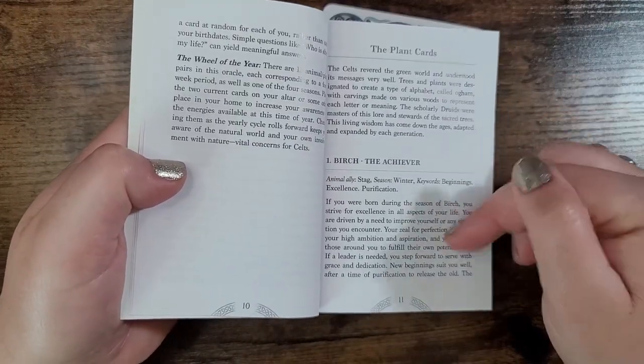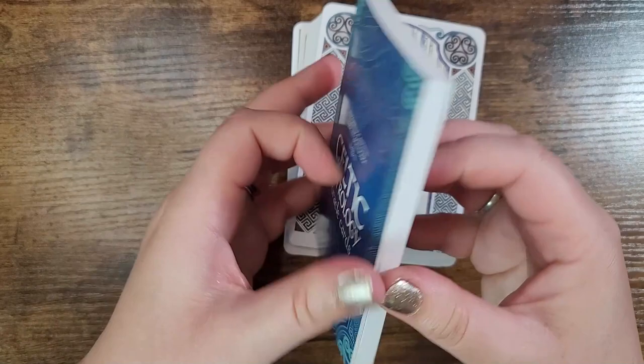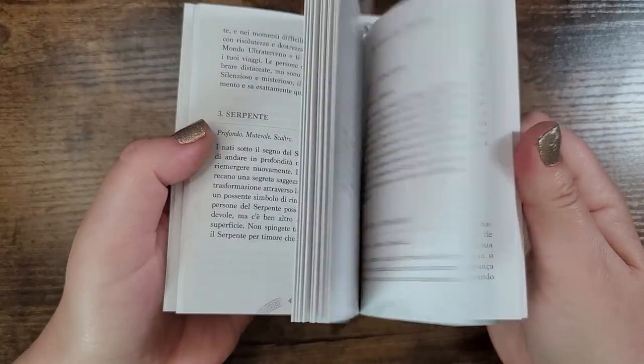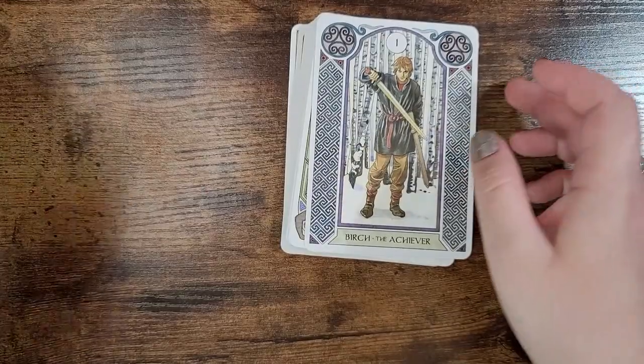So what we'll do is go through the flip through as always, and then shuffle, pull a card, and then read from the guidebook. And keep in mind, it's not as thick as you think it is. There are other languages in here as well.